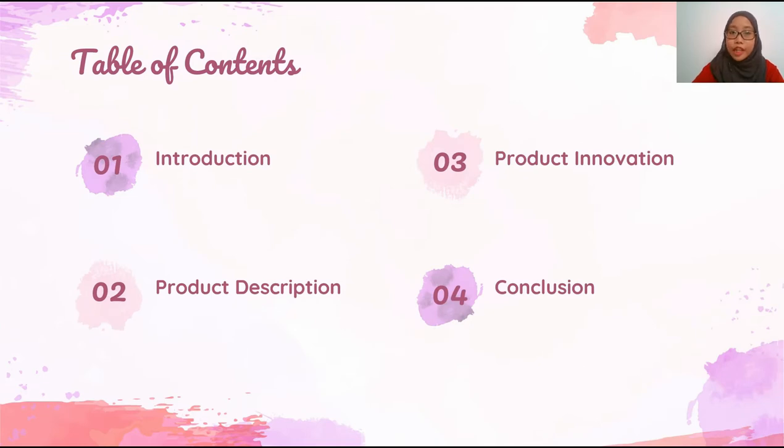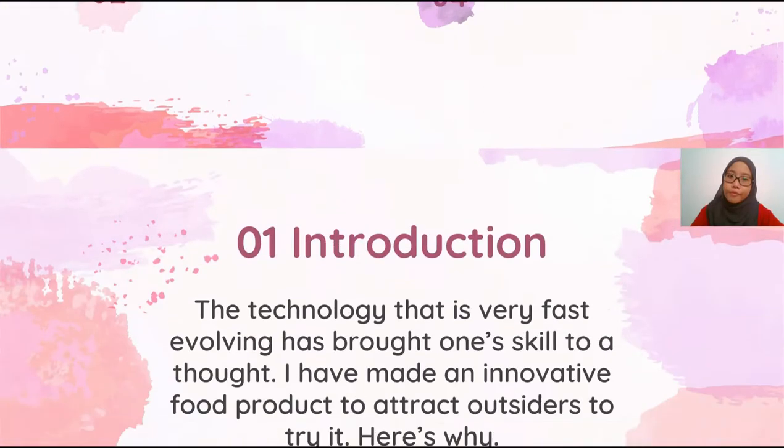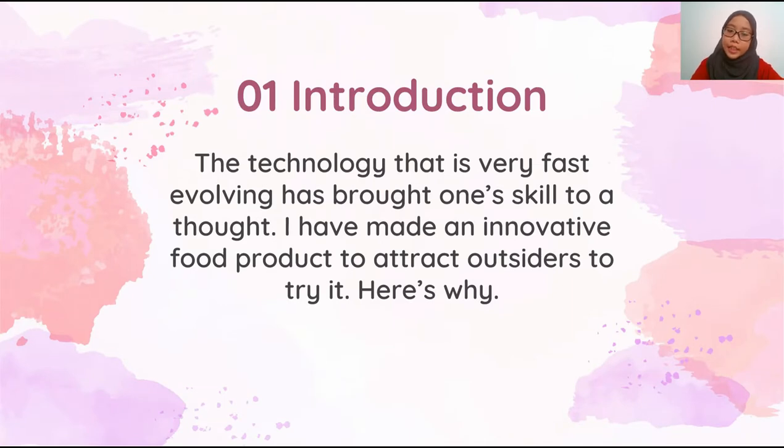For this project, I will be presenting and explaining the introduction, product description, product innovation, and the conclusion of this project. First things first, as we all know, technology nowadays is evolving very fast, which has brought one skill to the top. And for the entrepreneur individual project, they asked me to make an innovative food product. And here's why I made this.